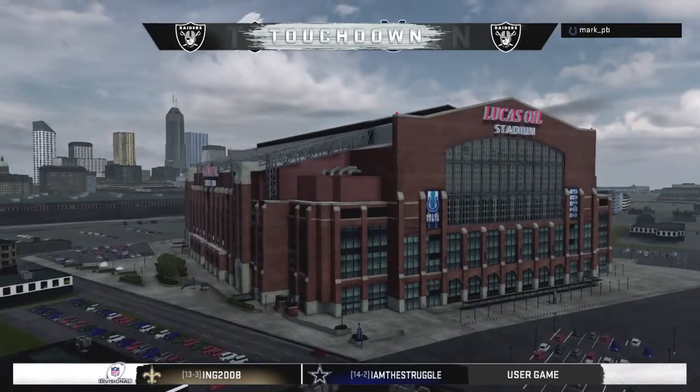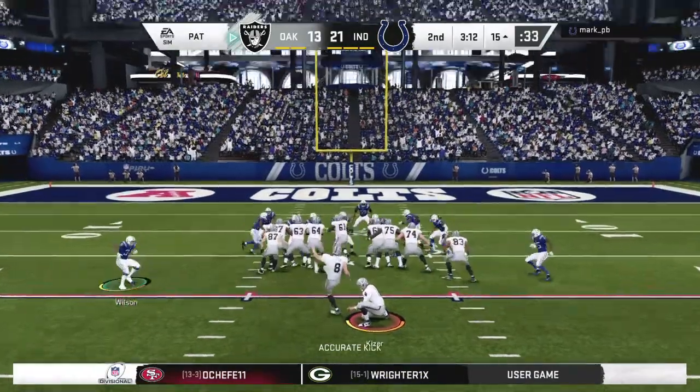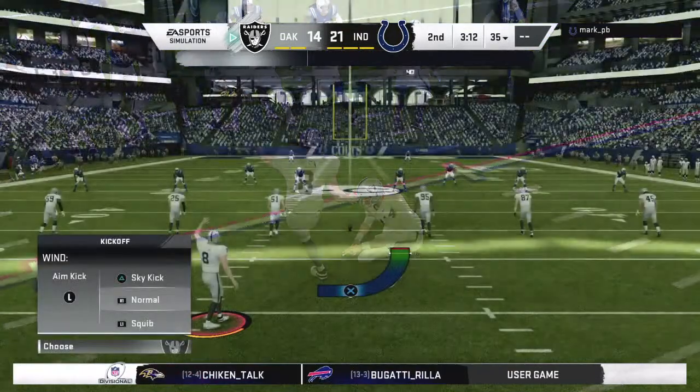A big play there. 43 yards as his guys are back within a single score. Extra point by Carlson, up and good. And they're back within a touchdown at 21-14.